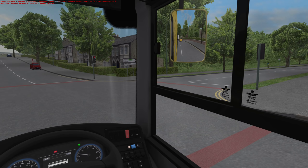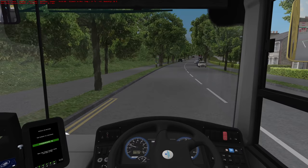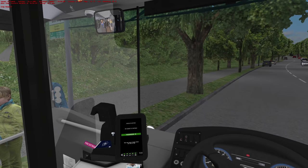We got on a Scania Omni City, a single-decker version, branded... Oh no, it wasn't branded, it was one of the 650, I think the fleet numbers are. I can't remember in all honesty, but yeah, one of the Scania Omni City single-deckers. Whoa, hang on, sorry, we nearly went through the window there, didn't we? One of them, that was brilliant.